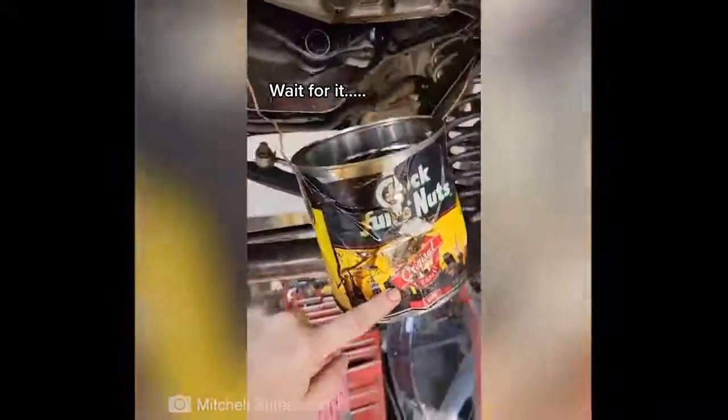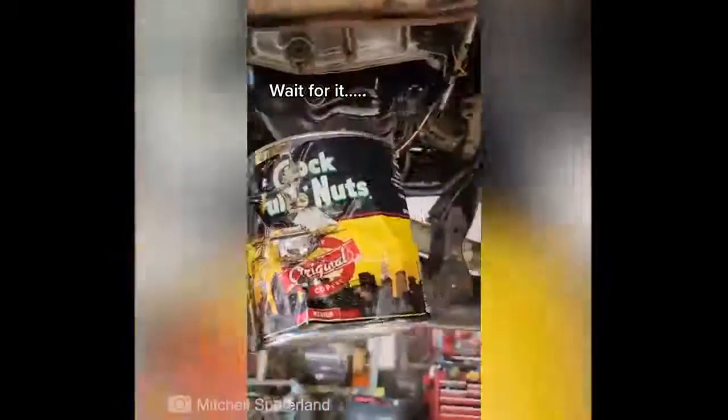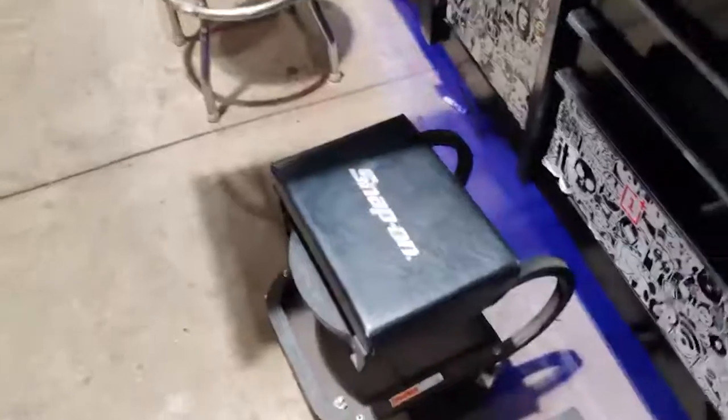Okay, so I found something really special under this Jeep that I can't wait to show you. Oil catch can, baby. Look at this. Oh yeah, you know she's about plumb full too. This is stuff you cannot make up, ladies and gentlemen. I'm at a loss for words.